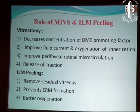It improves fluid current and oxygenation of the inner retina, improves peripheral retinal microcirculation and release of traction. An additional step which can be done along with this is an internal limiting membrane peeling. Few of the surgeons like me are very fond of this particular step. It helps you in removing residual vitreous traction. It prevents re-proliferation of epiretinal membrane.